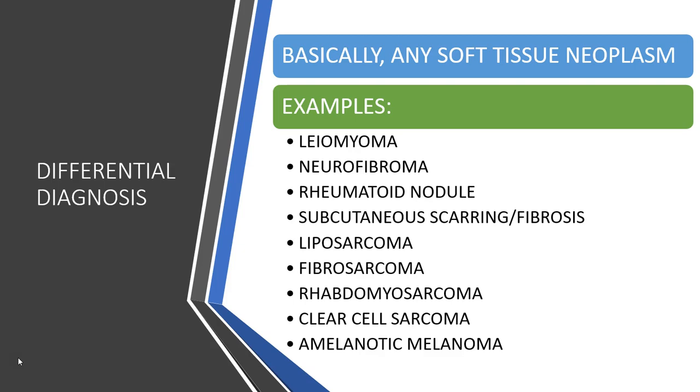The differential diagnosis of a plantar fibroma is really that of any soft tissue tumor. And over the years, I have had occasion to excise what I have believed to have been plantar fibromas, or worked up patients for what I thought were plantar fibromas, who turned out to have various diagnoses. This would include patients who have had leiomyoma tumors, neurofibromas. Certainly in the rheumatoid patient, rheumatoid nodules need to be considered. Subcutaneous scars and fibrosis following trauma are always a consideration.